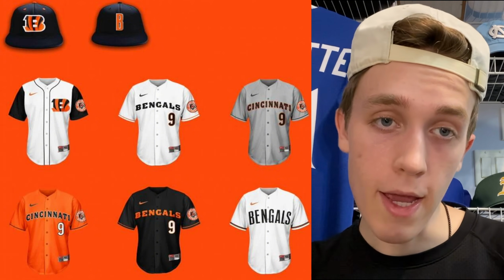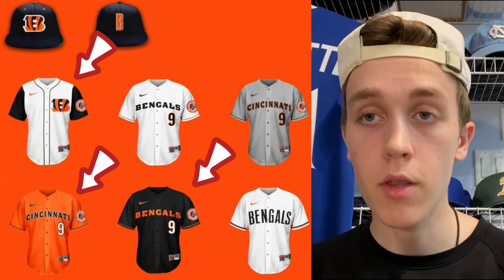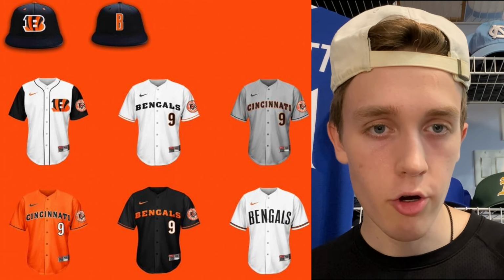Here, oh man, I like three that stick out. I like the black, I like the orange, and I like the white one with the black sleeves. It kind of reminds me of the white tiger look, but we'll go with this hat for sure. And let's do the orange uniform. Yeah, I'll keep the orange uniform. I think this is a good look.